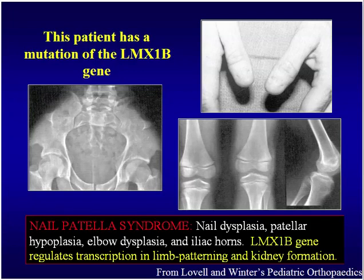Do I necessarily think this is going to show up? No. But I think it's important to know this is a defect in a gene. We're talking about DNA right now. The LMX1B gene regulates transcription and limb patterning, and there's also a defect in kidney formation in this disorder.